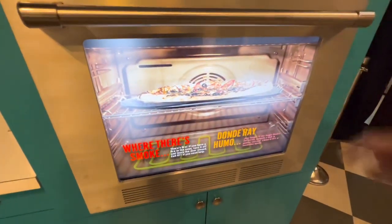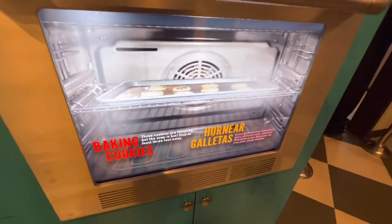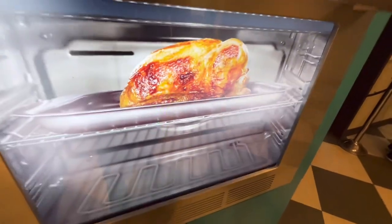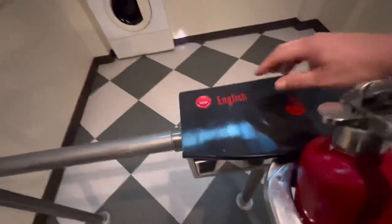Who put some cookies in there? Yeah, cookie time. Baking cookies is cookie time. Put a turkey in there. Take it down. There's a turkey in there. Cool, look, we can fight a fire. Let's fight a fire. In glass.